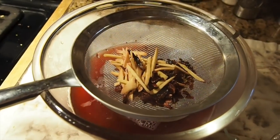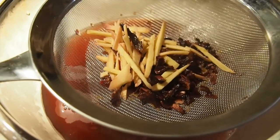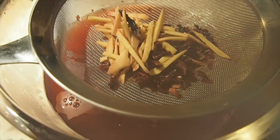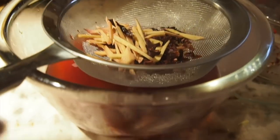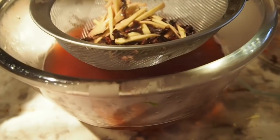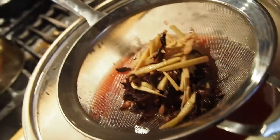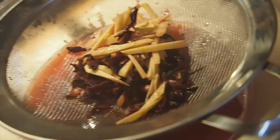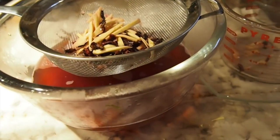And it's refreshing, it's energizing. The ginger, well, all of it really is great for immunity, so it's nice in the winter. So yeah, we like to have this hot. It smells so good. We like to have this hot in the winter. We also like to have it iced in the summer.